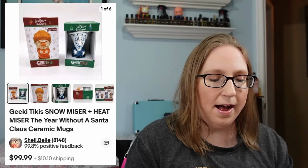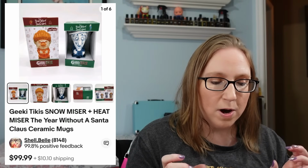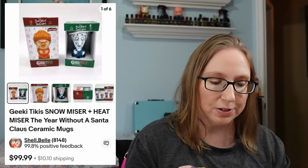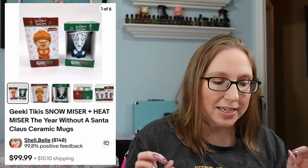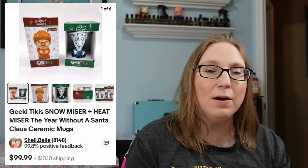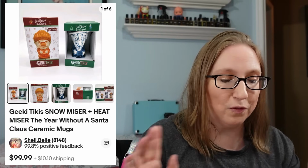Let's see, the next item was actually a set of two. These were called Geeky Tikis. Picked these up at a yard sale. One was the Snow Miser and one was the Heat Miser. These were new. They sold as the set for $99.99, and I want to say maybe I paid $8 a piece on those, which was still a very great deal for them.